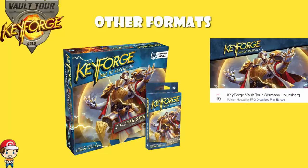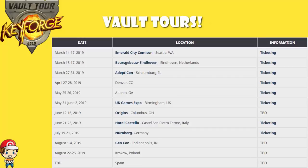So let's finish off just having a quick look at the other Vault Tours that you can go and have a play with. We have got Vault Tours coming up shortly, within, well, end of April and end of May, in both Denver and Atlanta over in the US. I'm not 100% sure on the formats for those. If you do know, pop it down in the comment section, please.